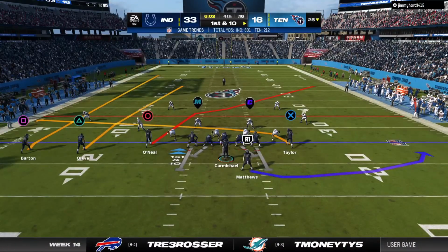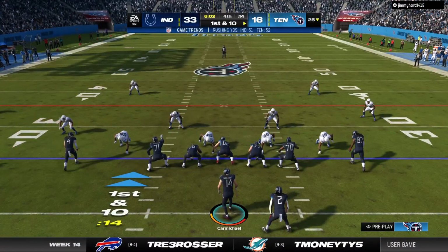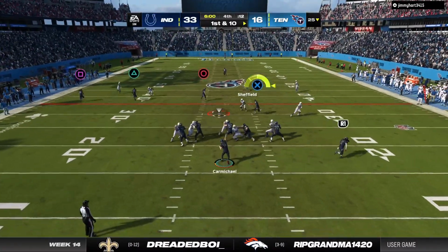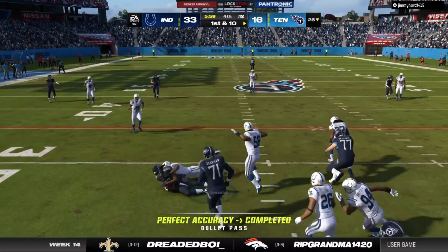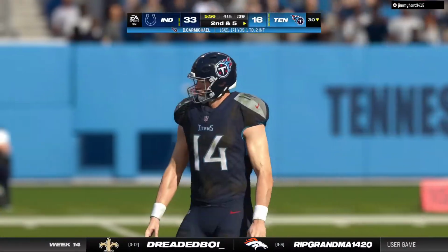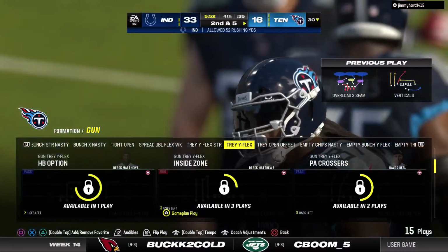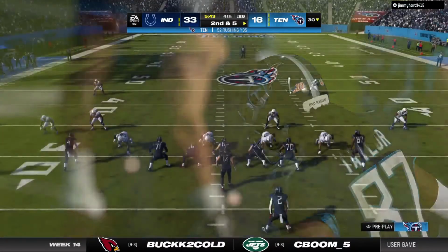Tennessee offense about set and ready to go. Facing a big 4th quarter deficit here, things not looking good. You know, this offense, though, they've been in the top half of the NFL so far this season, but in this one, well, their defense has really struggled.